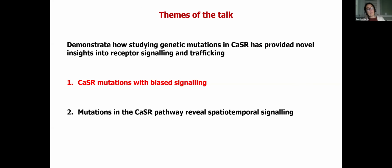So in my talk, I'm going to be talking about several different mutations in the calcium sensory receptor and within its pathway. And firstly, I'm going to focus on 2 different calcium sensory receptor mutations leading to ADH and bias signaling.